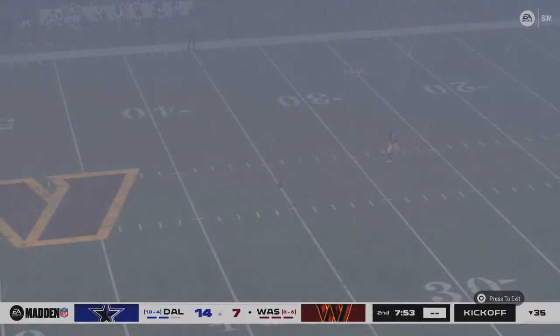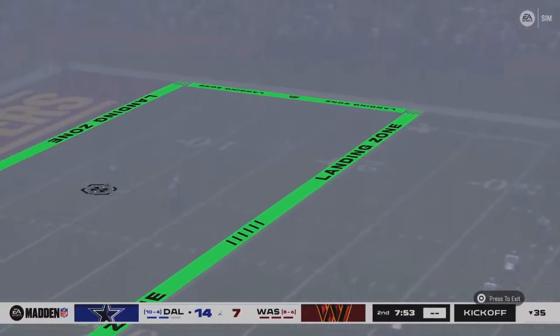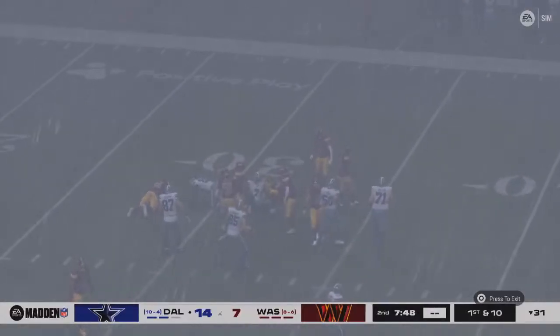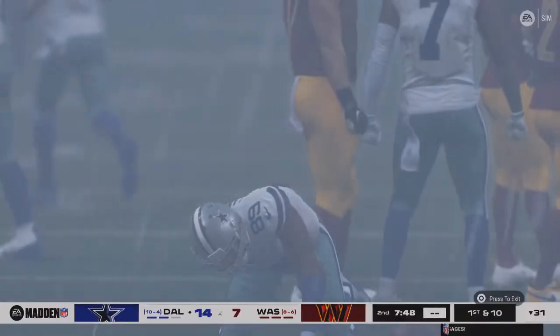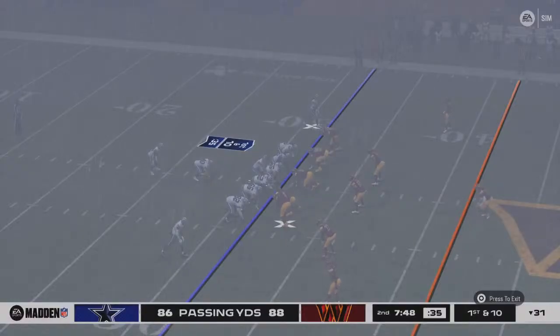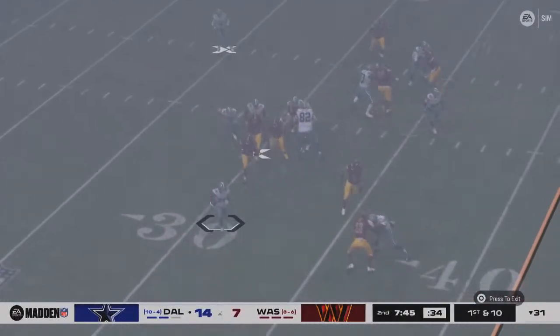This game back within a touchdown now as the kickoff's away. Oh, good return up past the 30. And a good return, but he pays the price at the end of it as he's picked up and thrown down. About set for this next drive by the Cowboys offense. And thus far, the weather has not slowed this offense down one bit. They've looked good so far in the first half.